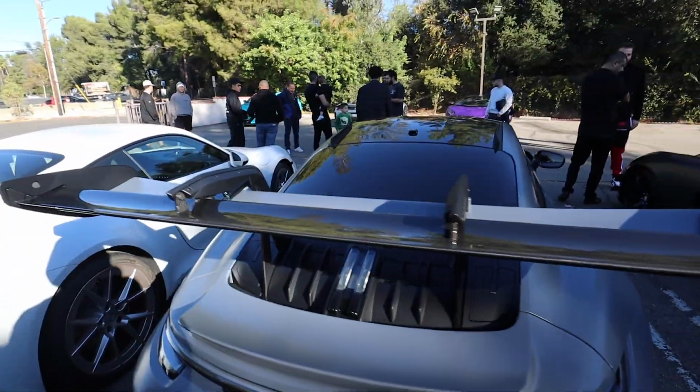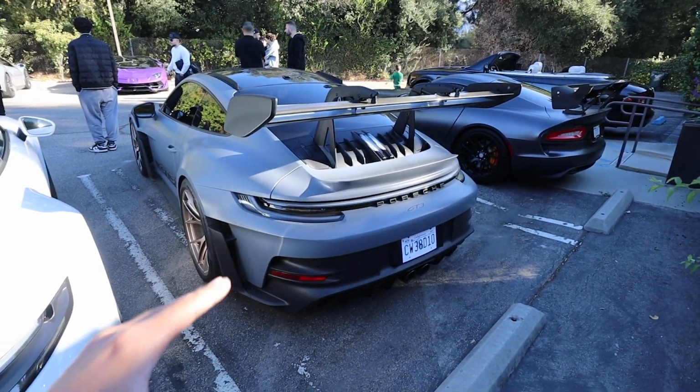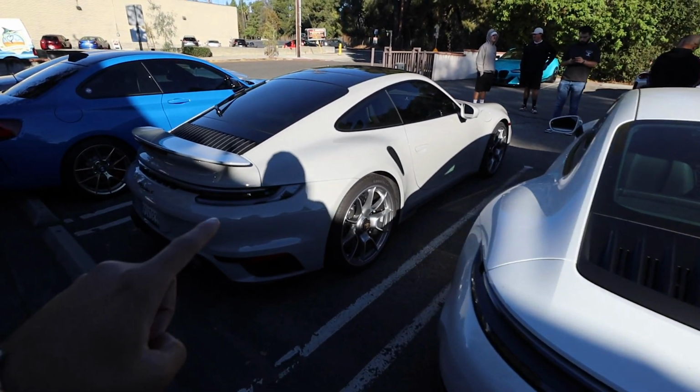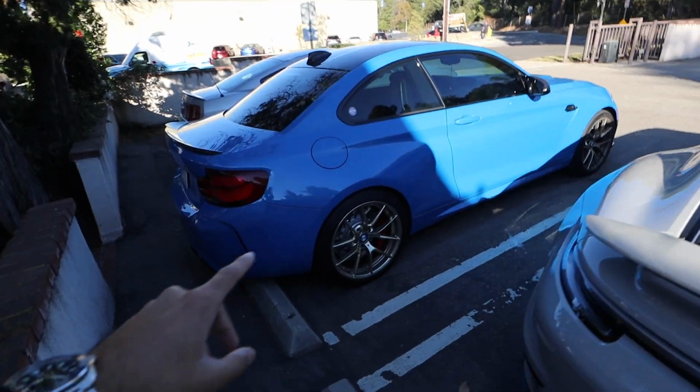Man, I would love to own this at some point in life, one day for sure. Man, the color on this is really good with the wheel set. It's popping, man. Carbon roof, the wing, the swan neck. We got a few more Porsches over here, including a nice chalk gray Turbo S, which is very nice. We have a nice M2 CS with the gold wheels as well.